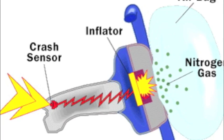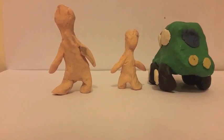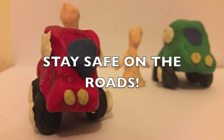Safety features of cars are important for your safety and your passengers, so stay safe on the roads!